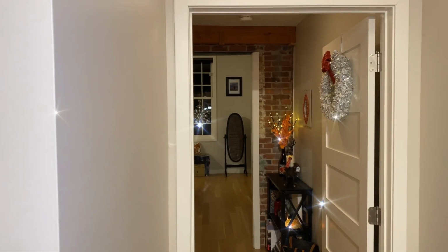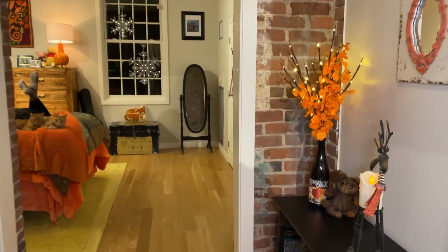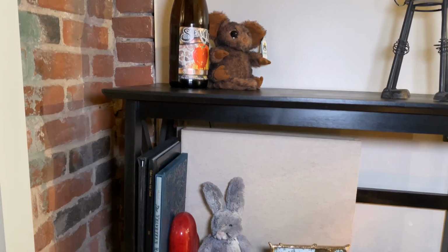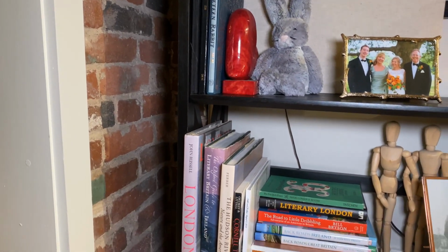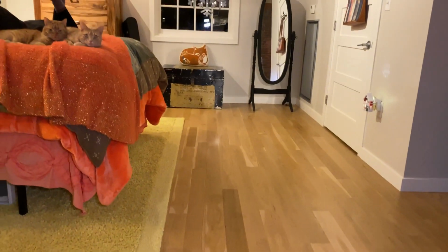We head now here into the hallway and into the bedroom. We will stop by this little bookshelf over here where we have some miscellaneous books. What do we have here? The Velveteen Rabbit and our wedding photography book. We've got some guides to London and England and literary London and Bill Bryson's book about England and that sort of thing. Moving here into the bedroom.